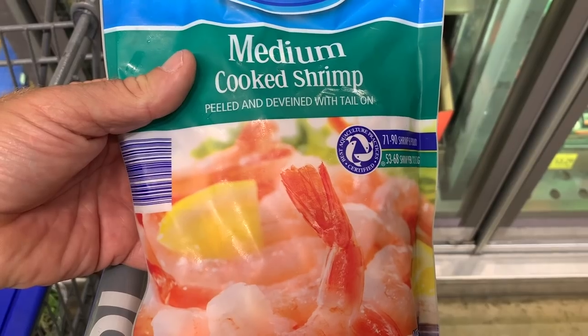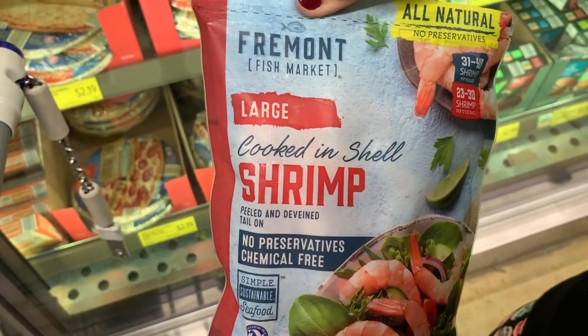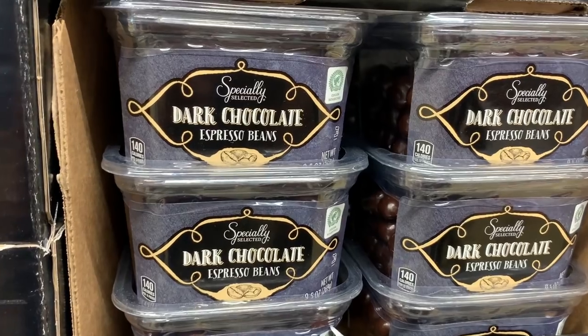Trick or treat. So here's medium cooked shrimp. The Sea Queen brand has shrimp, but also a whole bunch of other preservatives, whereas the Fremont Fresh Market just has shrimp and salt.